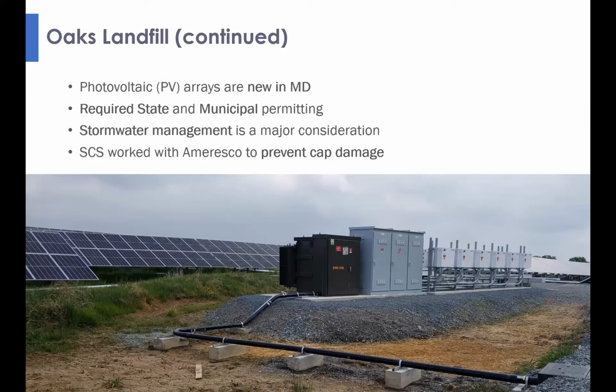The photovoltaic arrays on a landfill are kind of a new endeavor. Much permitting is required at the state and the municipal levels. Like I said before, stormwater management is a major consideration, and we already talked about working with Ameresco.